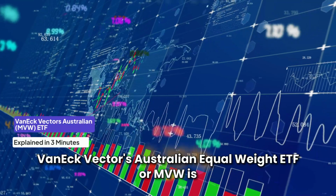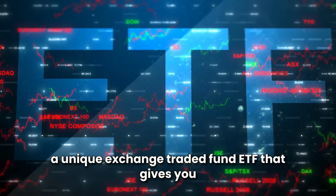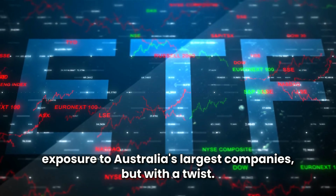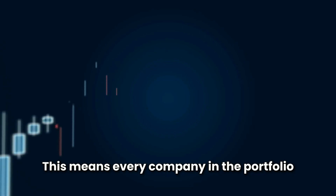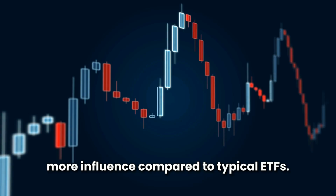VanEck Vector's Australian Equal Weight ETF, or MVW, is a unique exchange-traded fund, ETF, that gives you exposure to Australia's largest companies, but with a twist. It uses an equal weight strategy, not the traditional market cap weighting. This means every company in the portfolio has an equal share, giving smaller companies more influence compared to typical ETFs.